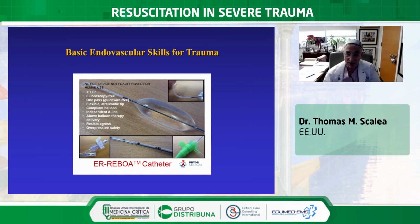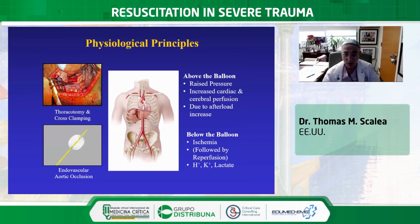Now, the technology has gotten so much better. These are now 7 French, though there is a 5 French catheter that is going to be available soon. And so the miniaturized versions are highly more attractive. They're easier to insert by a lot. Does it work? Yeah, it does.